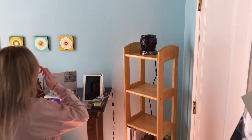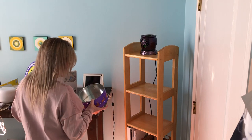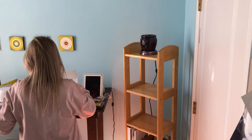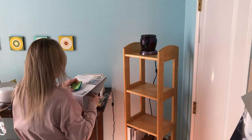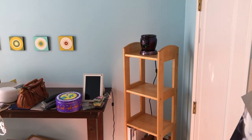So if you can, take a picture of your space and really look at it through a different set of eyes. I feel like when you take a picture, you see it through a different lens, if that makes sense. And you can help yourself decide, what do I want to get rid of? What looks aesthetically pleasing? That kind of thing.